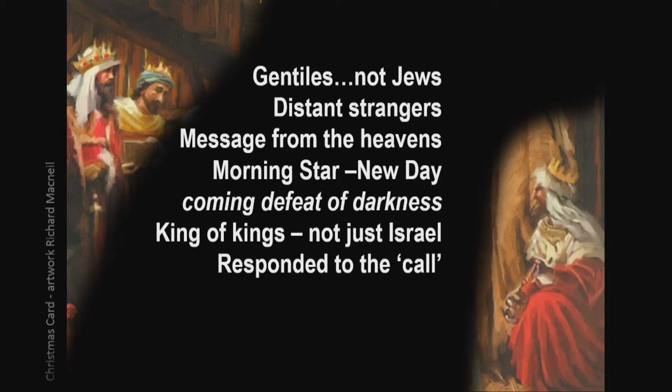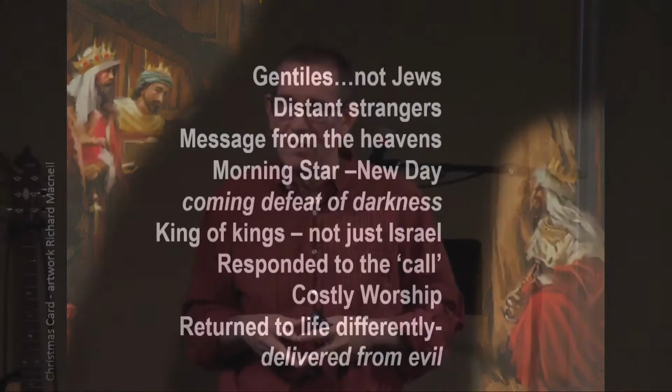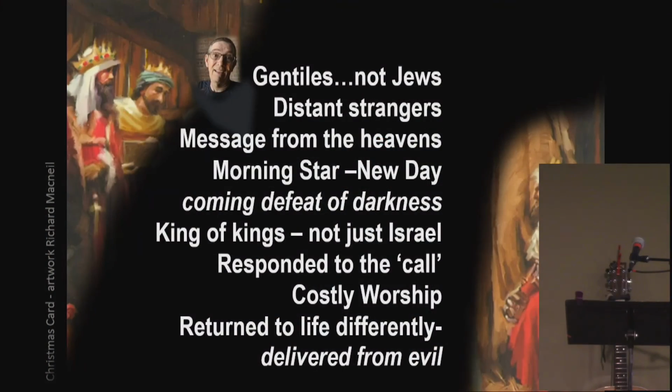And again, speaking the obvious, they didn't just note it in the heavens. They actually responded to it. They went looking for him after they were informed about this event from heaven. The worship from them was costly. Those are really expensive things that they brought. And they returned to their old life a different way, and in a sense were delivered from evil. Now, I looked at that list, and it hit me in the face, and I took two steps back, and I realized that's me.